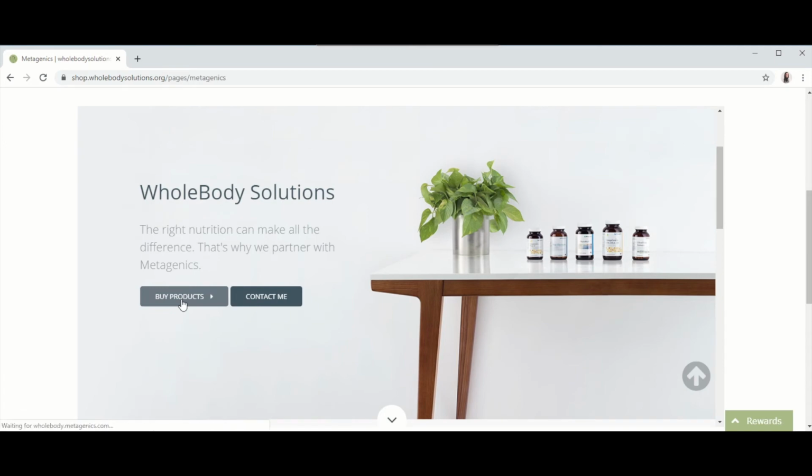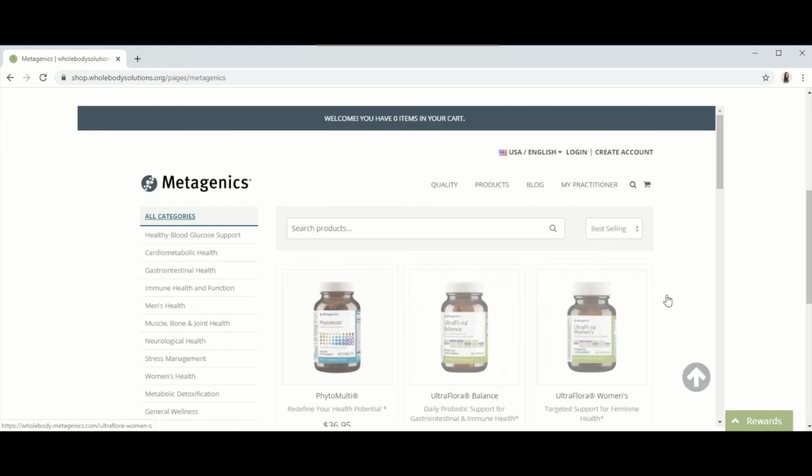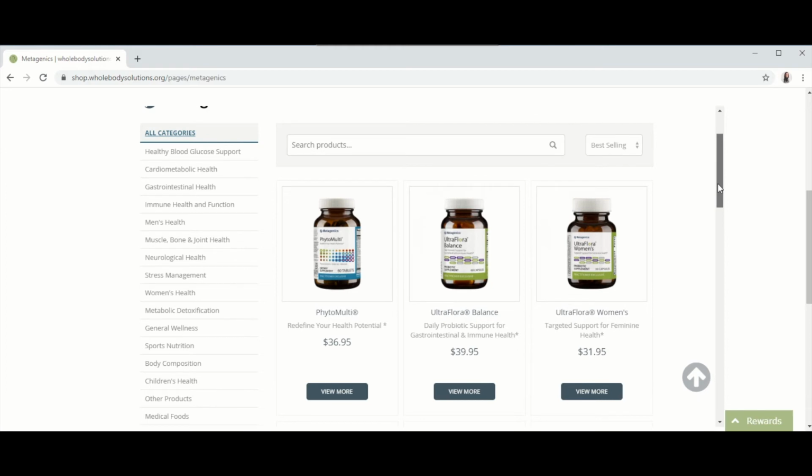You're going to go ahead and click on Buy Products. Just note that if you do buy something on the Metagenics page, it may not necessarily ship directly from our website. It will ship from Metagenics directly. So there is a separate checkout on this page than there would be on the Standard Process or our main page.